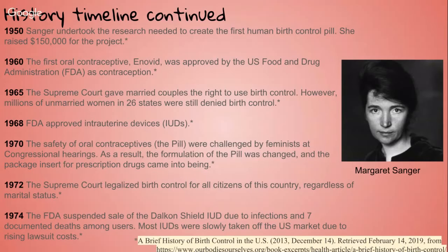In 1974, the FDA suspended the sale of the Dalkon Shield IUD due to infections and 7 documented deaths among users. Although other IUD designs were not implicated, most IUDs were slowly taken off the U.S. market due to escalating costs of lawsuits.